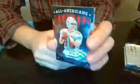Okay, well, a couple packs down. Not much to show for it. I mean, the stained glass inserts are nice, but. Carson Wentz, another Peyton Manning, All-American. Clayton Thorson, there you go.